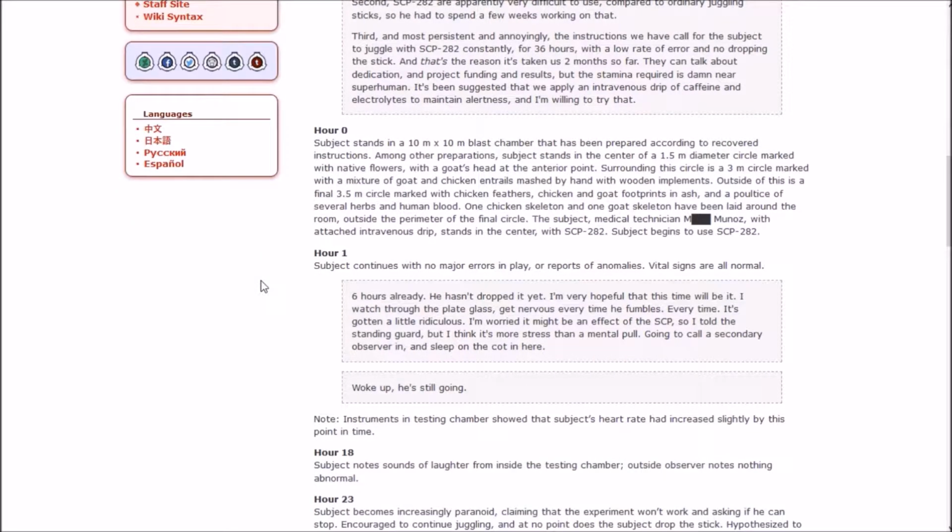6 hours already. Hasn't dropped it yet. I'm very hopeful that this time will be it. I watched through the glass plate. I don't know what kind of voice I'm giving this. He just keeps lapsing into various different ones. Get nervous every time he fumbles. Every time. It's gotten a little ridiculous. I'm worried it might be an effect of the SCP, so I told the standing guard, but I think it's more stress than a mental pull.